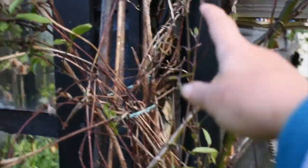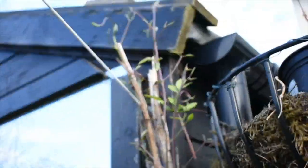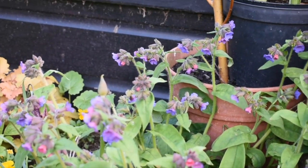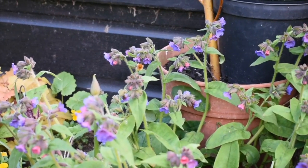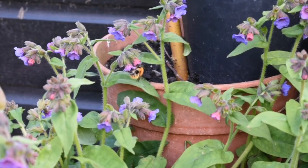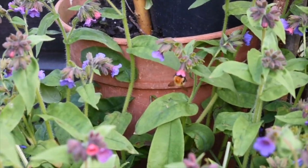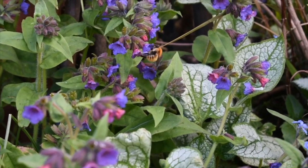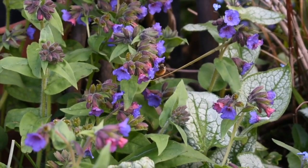I also have a Clematis, I think this is the President. And I also have, which you can just see it coming into leaf, Akebia quinata. You see the bumblebees absolutely love this plant. This is Pulmonaria angustifolia, and all pulmonarias are loved by bumblebees and are a very good plant to have in the garden in the springtime, because it's a very good source of pollen for the bees, especially for the queen bees. Not sure which one is this one, but it's very pretty.